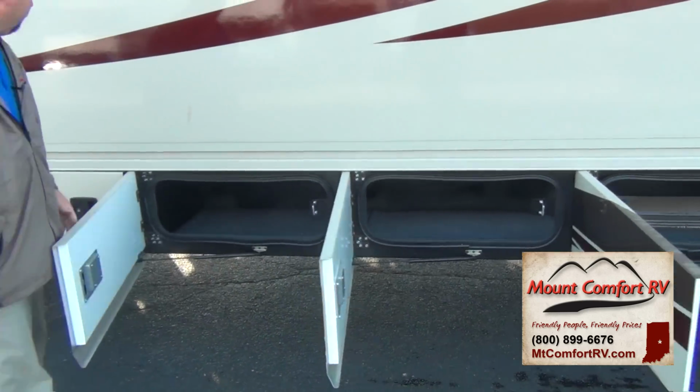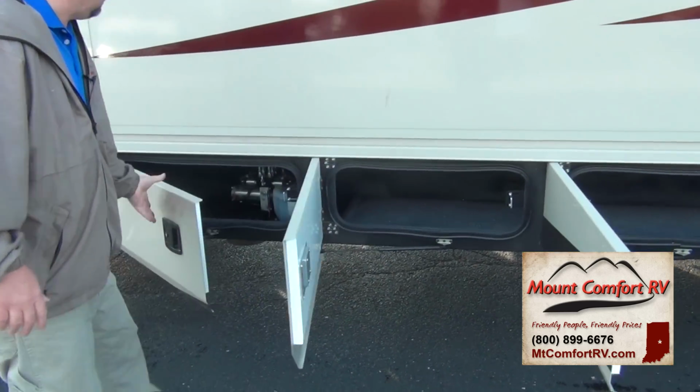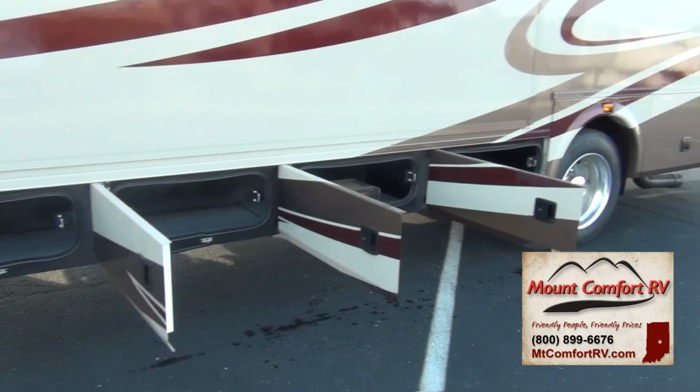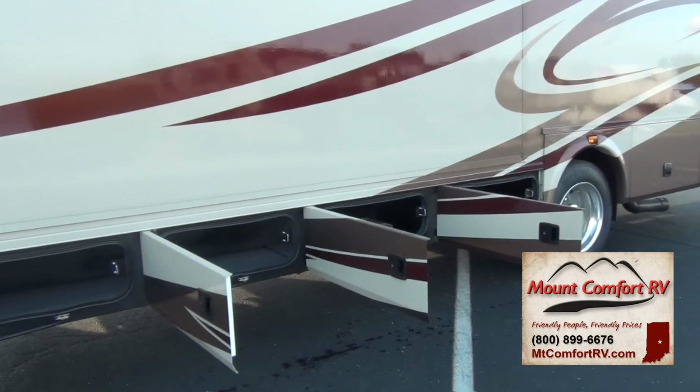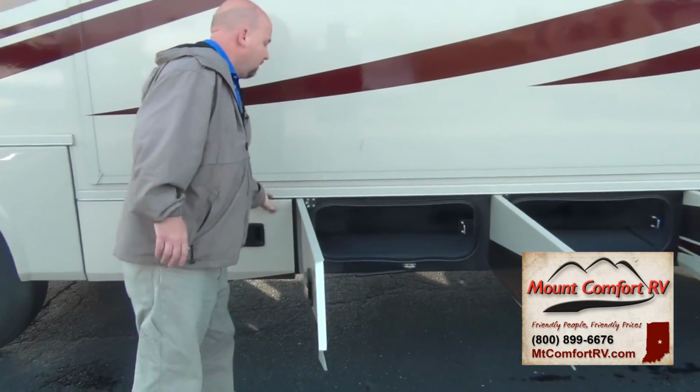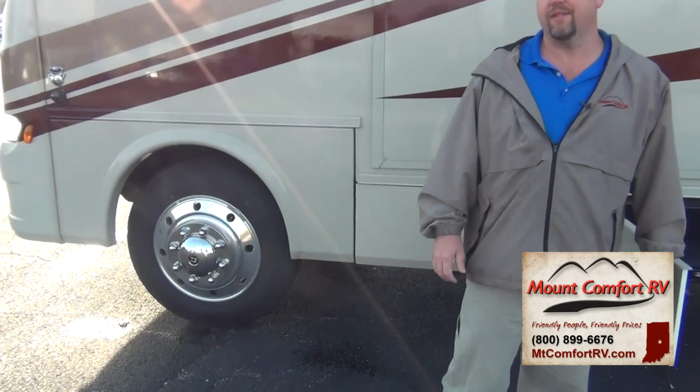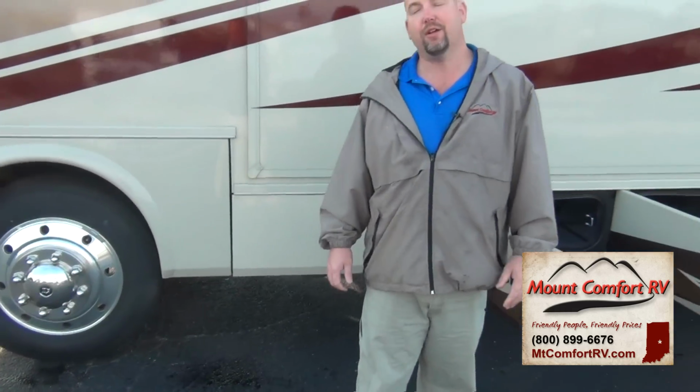And again, this motorhome is just loaded with storage. I've got diesel pushers that don't have as much storage as this has, and this is a gas motorhome for a whole lot less money. Polished aluminum wheels as well, another nice feature. Even my entry-level diesels don't have aluminum wheels on them, so lots of high-end features if you don't have to have that diesel engine. Folks, we've seen the outside, let's go take a look at the inside.